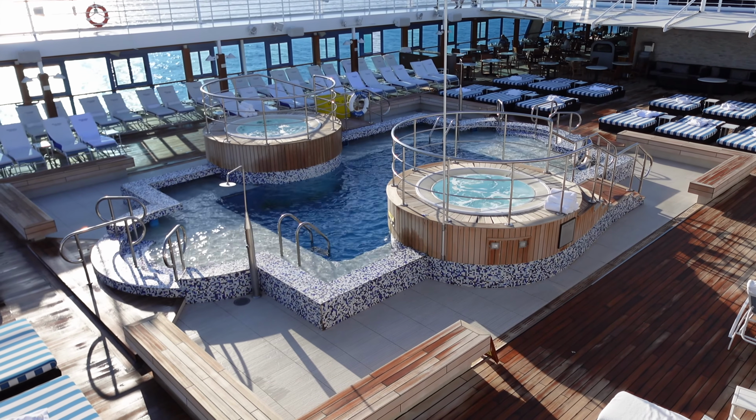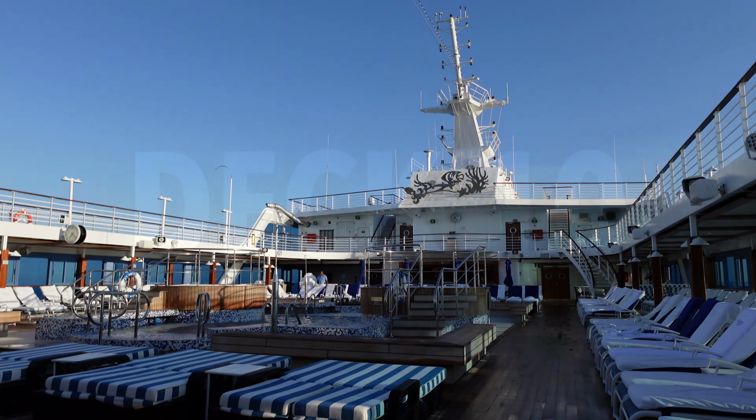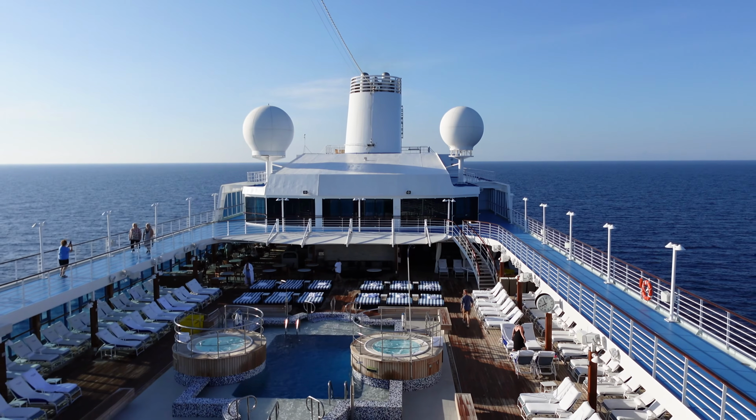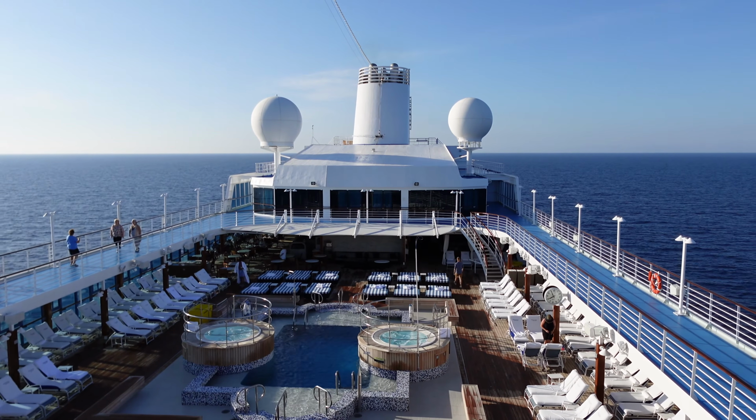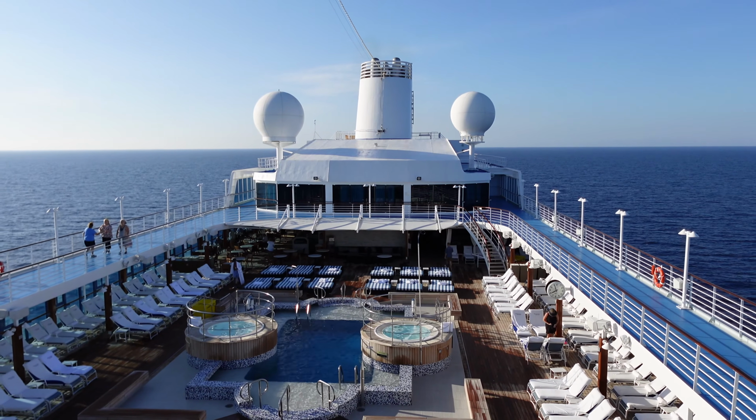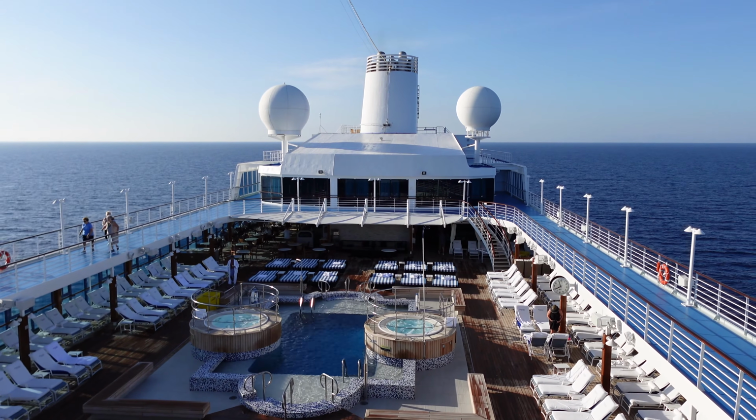Moving down to deck 10, there's the outdoor fitness track in the ship's midsection, along with interior spaces forward and aft. The Horizons bar and smoking lounge at the front, and in the aft, there's the library and a pair of specialty restaurants, Red Ginger and Tuscan Steak.